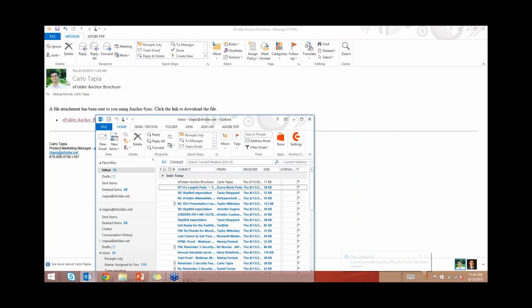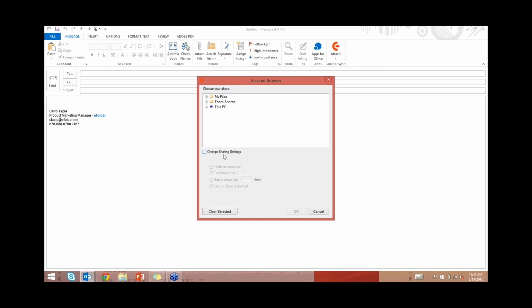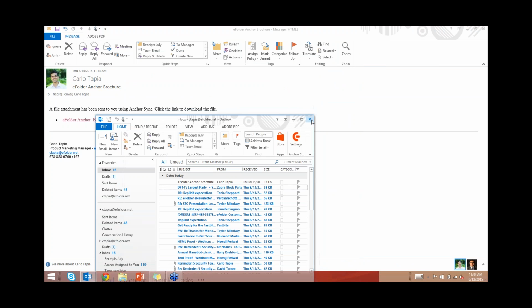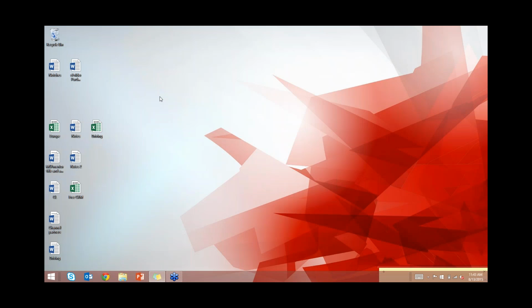The other thing I want to mention is that with the Outlook plugin, you can actually enable all of those sharing features that we already demonstrated. So you can have notification on download, set download limits, expired shares, or you can do a secure share as well. So all of those security features or those rich sharing features are available to you through the Outlook plugin. It's not a limited use there.